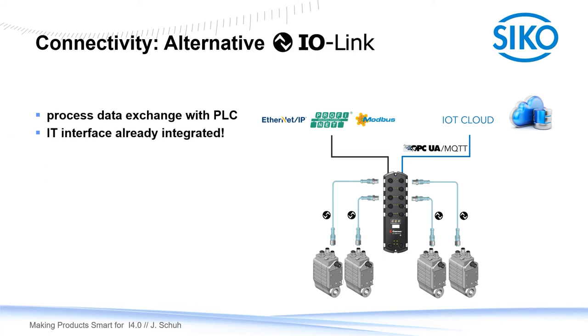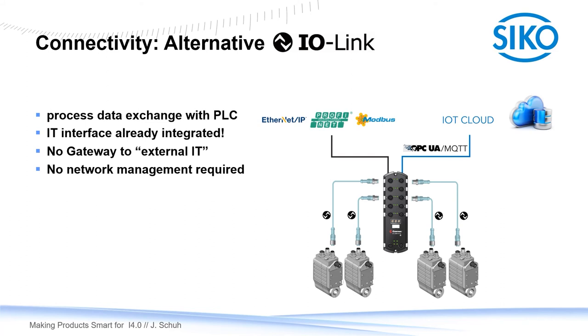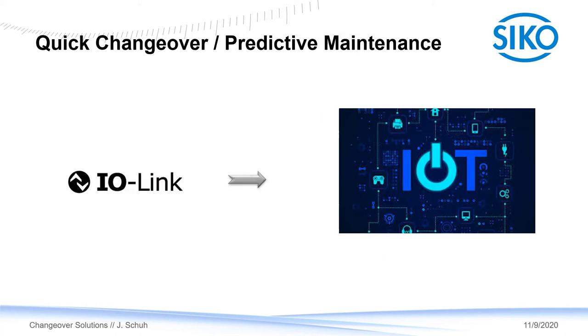Some of the IO-Link masters provide an additional port with OPC UA or MQTT interface to communicate to a cloud or an upper level IT technology. No additional gateway for the communication to the external IT is necessary, and the network management is already integrated. And this for almost every kind of sensor and or actuator with IO-Link. IO-Link is surely an easy to handle solution to connect your format changeover to IoT as a smart solution for the future.